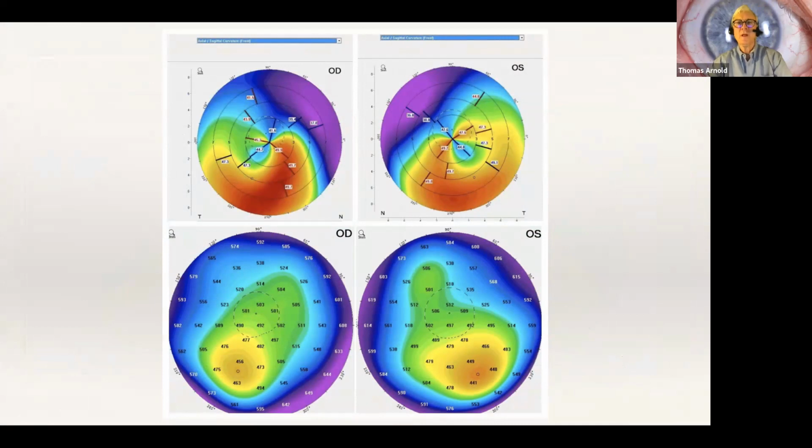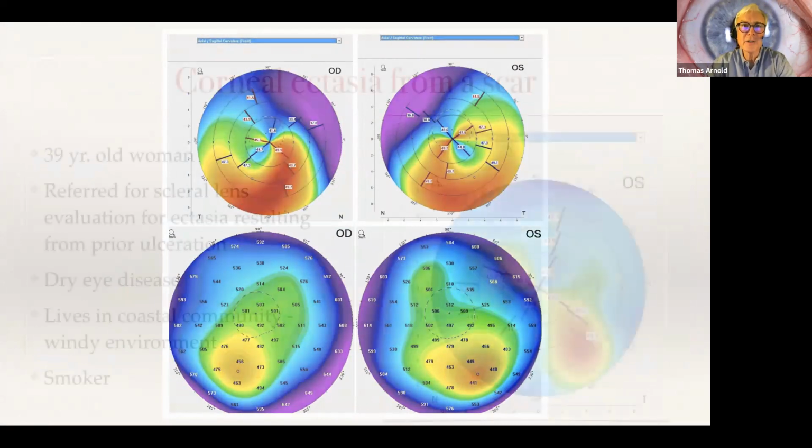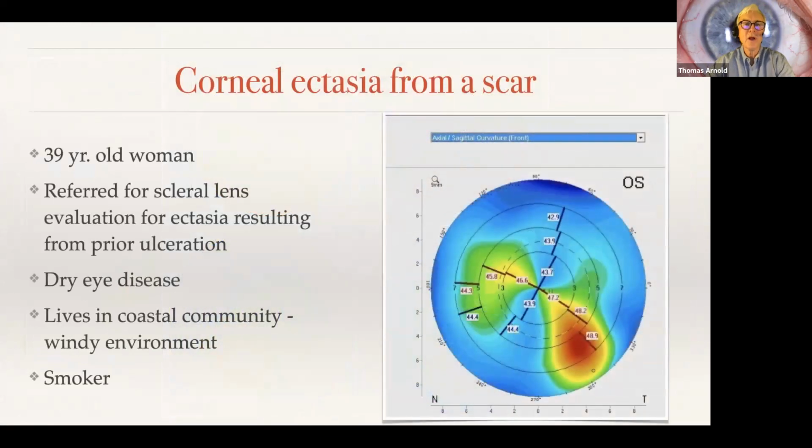So I want to bring that to your attention. Certainly was brought to mind, and that's what I was taught. So anyway, here we go. That's both of his eyes there. Okay. All right, so let's talk about some other ectasias that you may want to use scleral lenses for.